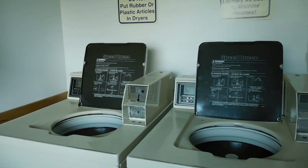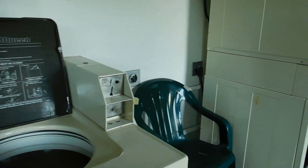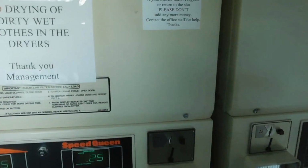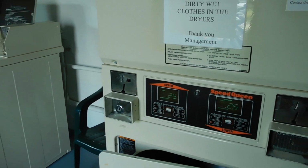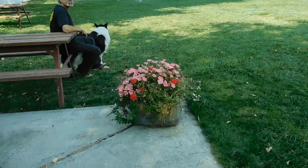So four dryers and four washing machines, folding table. $1.50 to wash. $0.25, I wonder for how many minutes. It doesn't say. So it could take you $1 to dry. Not bad. Pretty little flowers here and there.